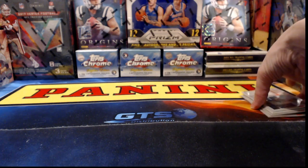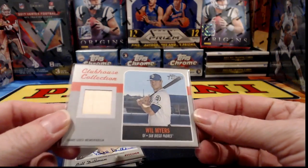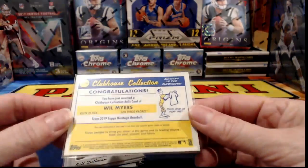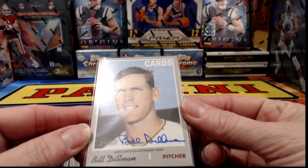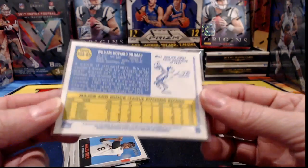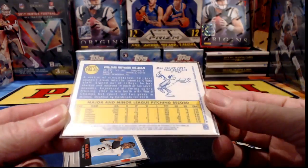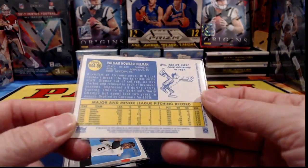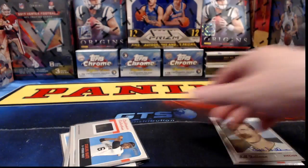Now down to the hits. Will Myers and the Padres Clubhouse Collection game used. That's a piece of lumber. Bill Dillman here for, I'm assuming that is the Cardinals. It just said Cards, but I'm like, yeah, that's got to be the Cardinals, right? Yeah, and it says drafted by the Cardinals. So indeed, the Cardinals.